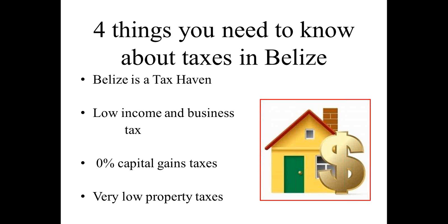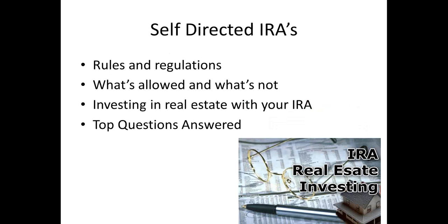So if you're investing personally or through your IRA, then you need to know that if you buy a property for $100,000 and you sell it for $500,000, you do not pay a dime to any Belizean agency or government in capital gains taxes. So it's pretty good. Also, we have very low property taxes. On a $500,000 condo right on the ocean, you'd be looking at paying around $400 to $500 a year. And on a vacant lot, oceanfront or inland, the property taxes are $75 to $150 a year. So again, all good information if you're looking to invest here.